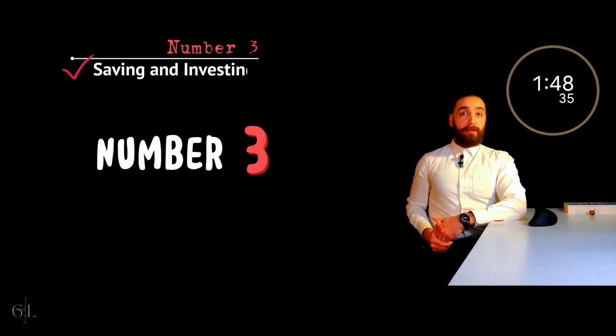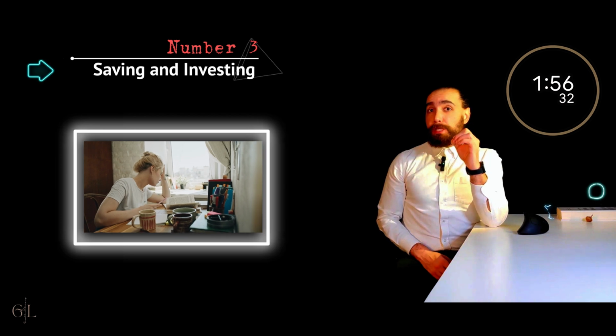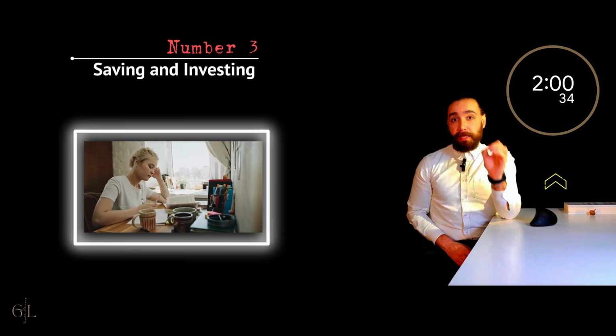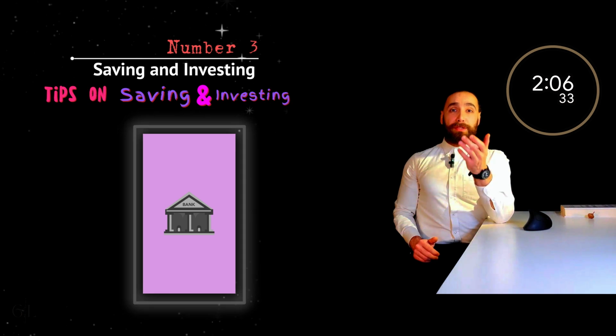Saving and investing. Figuring out how to secure your financial well-being is one of the most important things you can do. For most people, the path to financial security is with saving and investing. If you automate saving and investing even a small amount, you are building a foundation for financial success. Here are some tips on getting started with saving and investing.